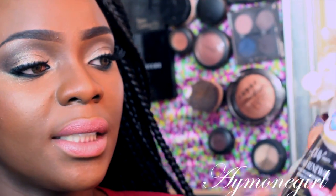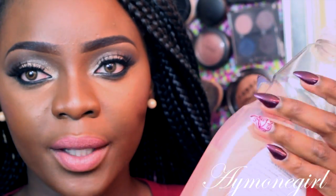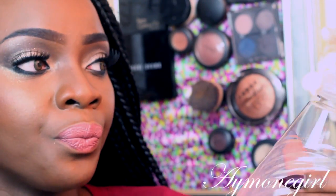Another thing that I really like is this Dawn Ultra Hand Renewal, this one right here. I bought this at Walmart, and I went to Sephora and the girl who worked there recommended that I use that instead of Baby Johnson to wash my brushes. And she was right, 100%.